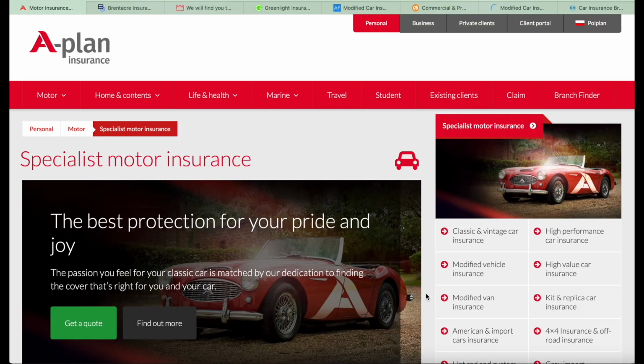So you can see across the top of the screen the different tabs. You can get a bit of an idea about the companies that we're going to go through. I'm just going to run you through some of the most popular names in the modified car industry. And this definitely is not a comprehensive list. There are plenty more out there.